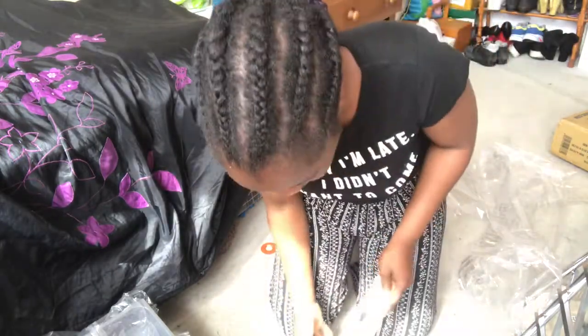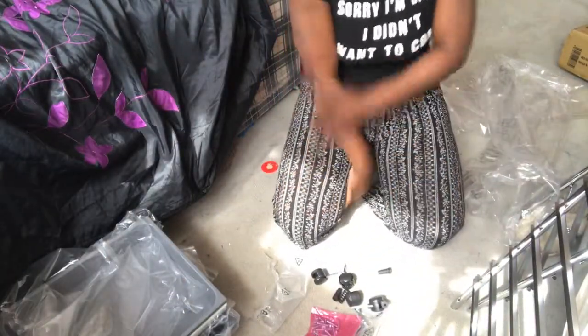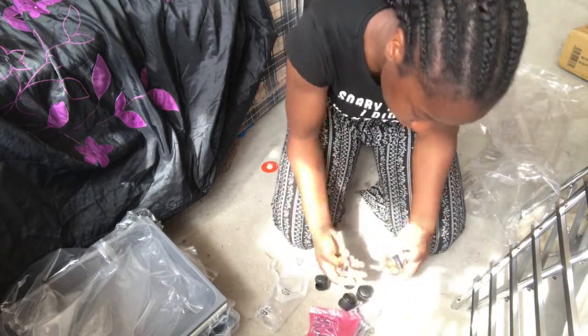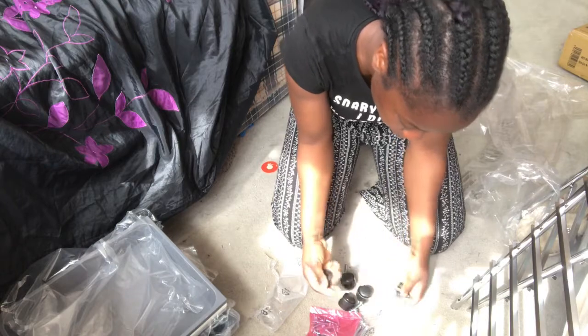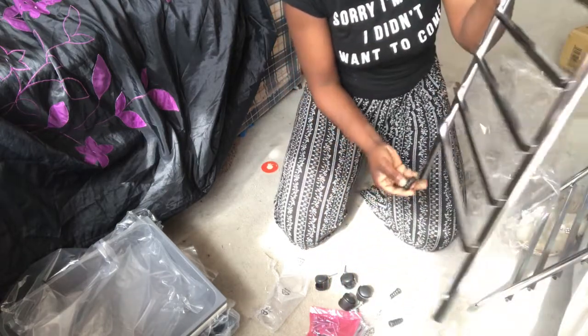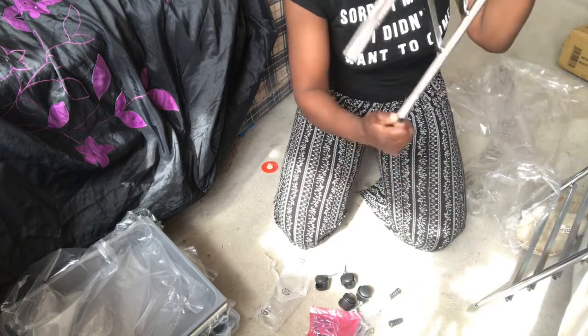So what am I doing with these now? You guys need to see what I'm doing. It says insert 2 caster sleeves in the base of each frame. So we've got 4. How? This way. This way. Is it in? Yes!